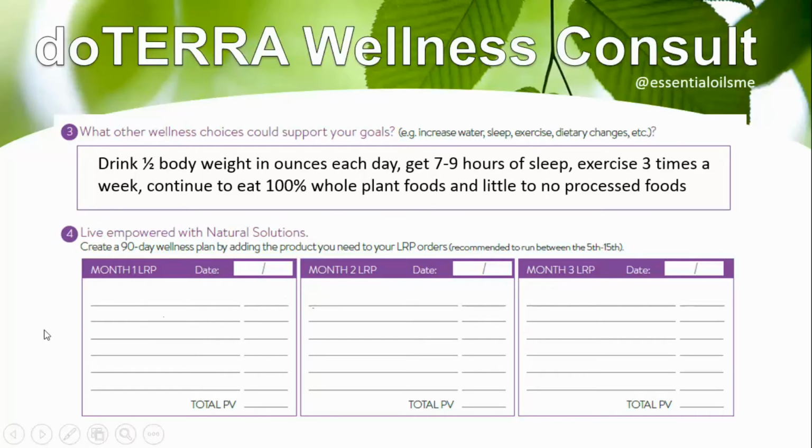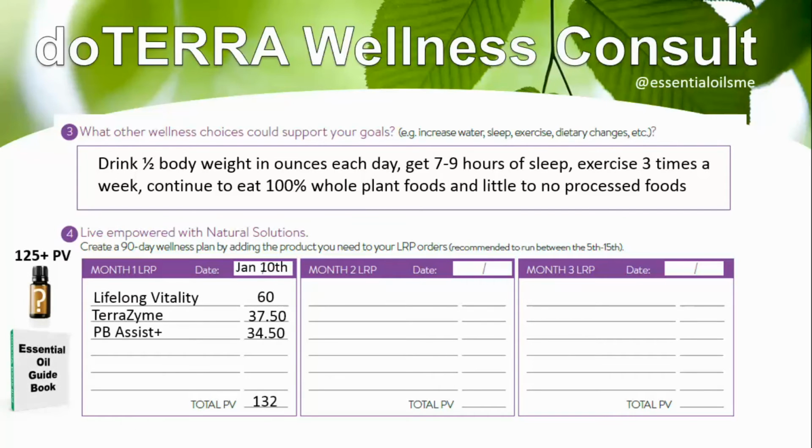So this is kind of like the wish list, and this is what I did, but obviously you can do whatever you want. In your first month LRP, which would actually be your second month order, since your first month order would be a kit or something like that, I always recommend the Lifelong Vitality Pack, the enzymes, and the probiotics. When you do that, I put January 10th as the ship date if that date is available for you, just because it gives you enough time in the month to update your order if anything changes. The total PV is 132 when you add those up.